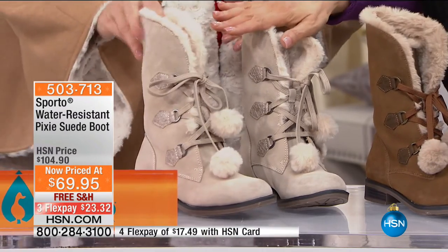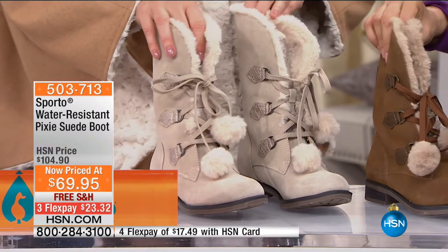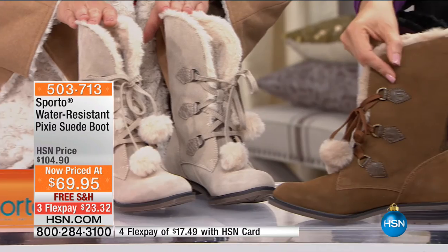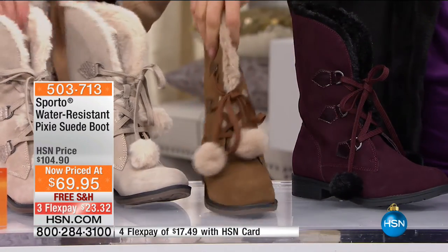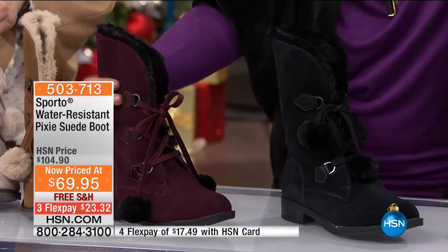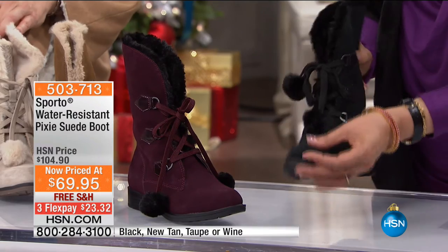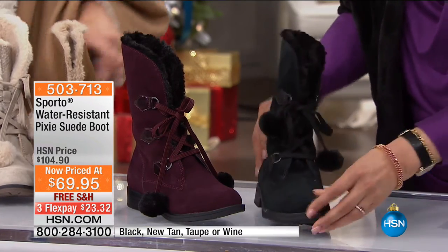So that's the tan color. This is the taupe. Okay, this is the tan. That is the taupe. So the taupe is the lighter color. Here's the tan color, which is really quite a rugged look, if you want to go in that direction. And then we also have it for you in the wine color, true wine. And then here they are in the black. These are the ones that I have on. If there are any left, I'm totally picking up a couple of pairs of these. I love that they convert.